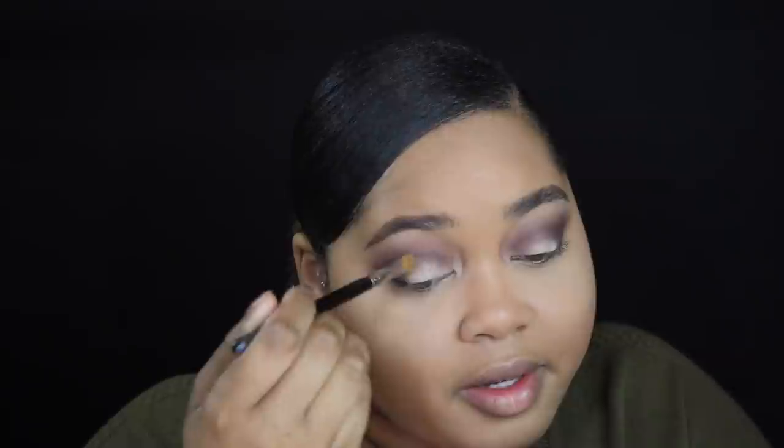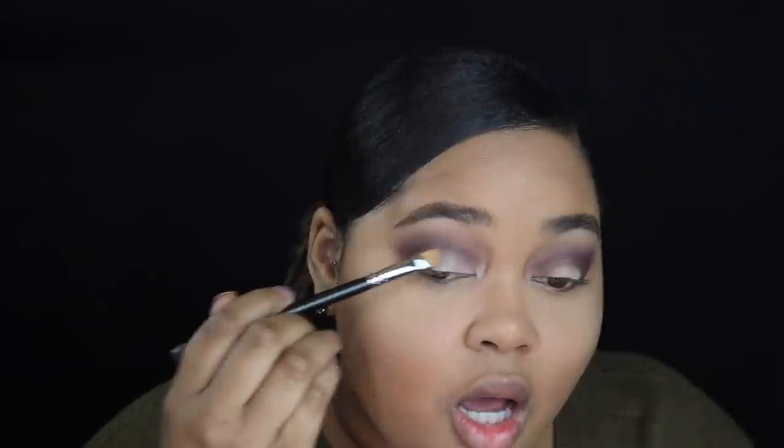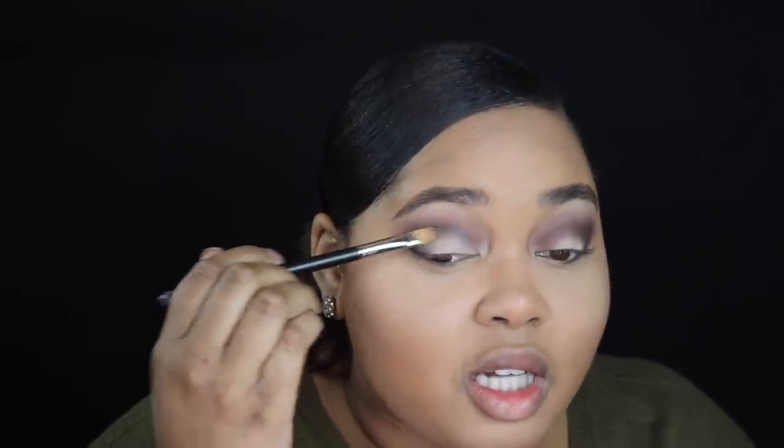This color is very, very sheer. I'm applying it with packing motions, but it's like a wash of color. It's almost splotchy, but it's a light shimmery color, so that's really hard to do.